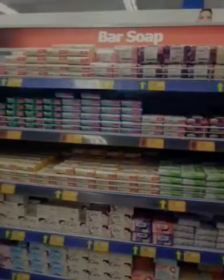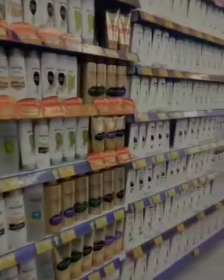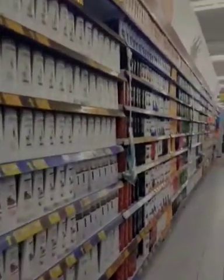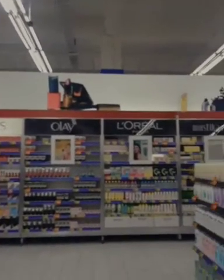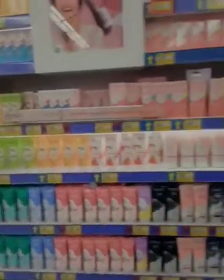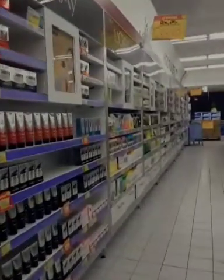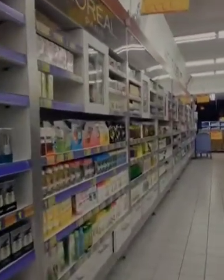After the section, there is a shampoo and soap section. There are various brands of shampoo and soap and also different sizes. Near the soap and shampoo section, there is a cosmetic section. In this section, there are many cosmetic and makeup brands such as Wardah, Pixy, Emina, and etc.